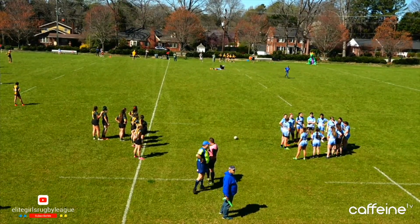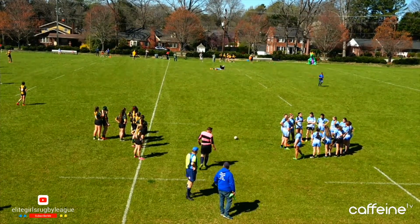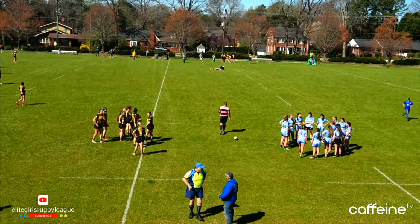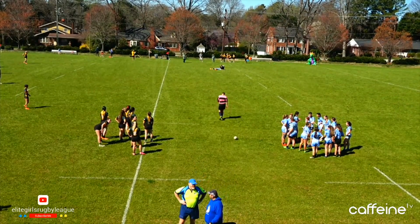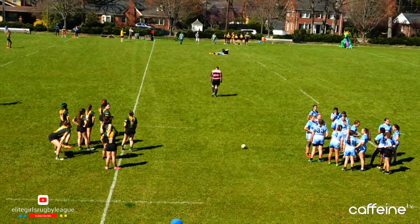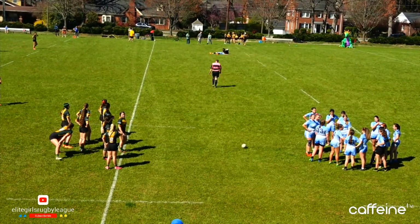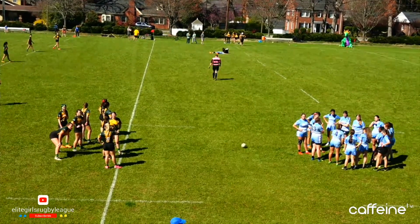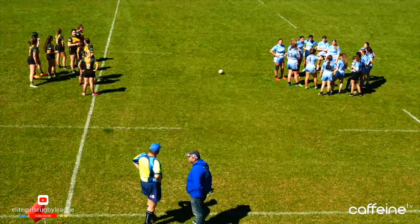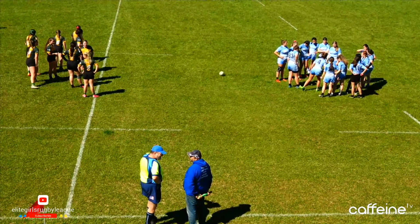Not sure what the chat is going on here at the center of the field between our two sirs, but looks like it has been resolved. We're also just noticing that we have a player on the ground. Once again, this is not anything that anybody wants to see, of course. I think I'm stating the obvious, but hopefully it's, once again, nothing too serious here.